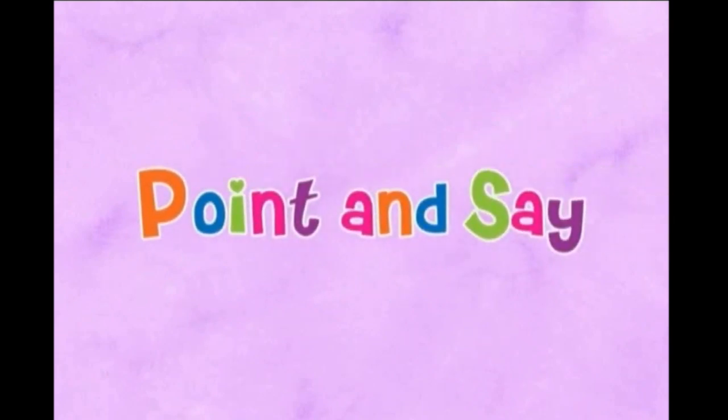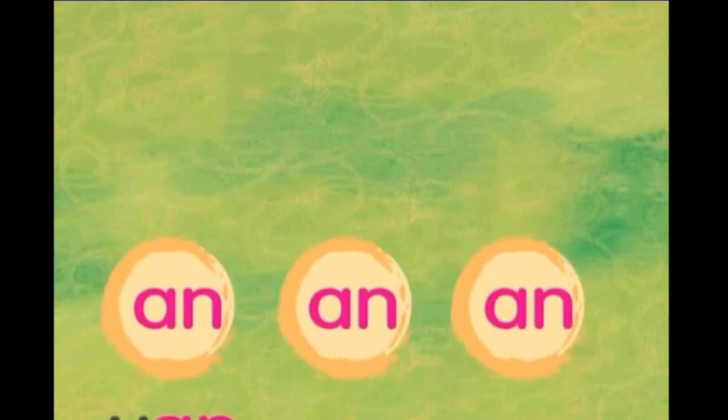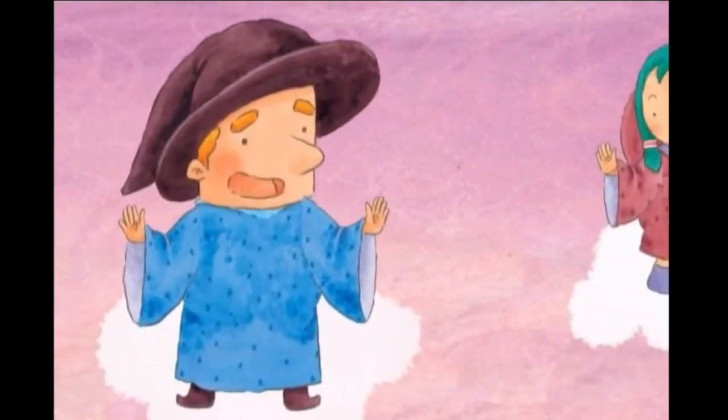The word family of an. Point and say. An, an, an. Van, van, van. Now let's point and say. V, an, van. M, an, man. R, an, ran. Come on, repeat with me. An, an, an. Van, van, van. V, an, van. M, an, man. R, an, ran. Give yourself a big hand.